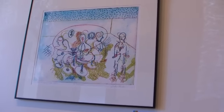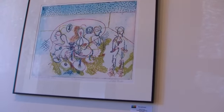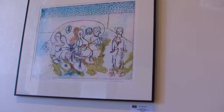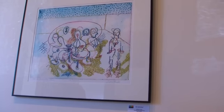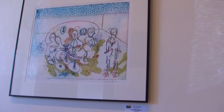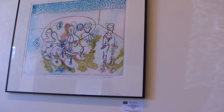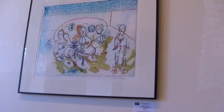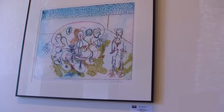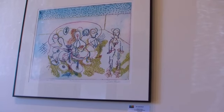It's titled The Individual because there's one individual person standing beside the crowd, and he or she has broken away from the force field of society, and is trying to have a voice. Basically, it's a person who's an individual.